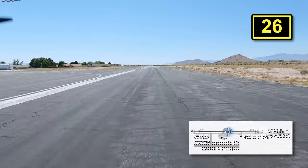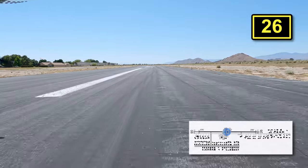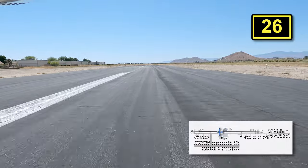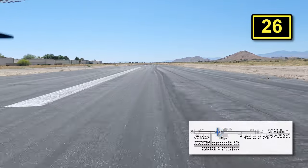The airport was designed by an aerospace engineer, Sam Ramsey, who thought it would be nice to live in the desert but commute to Los Angeles by air. This guy understood how to commute.